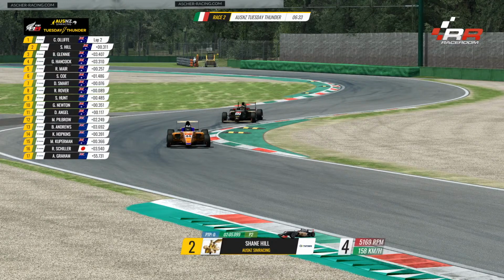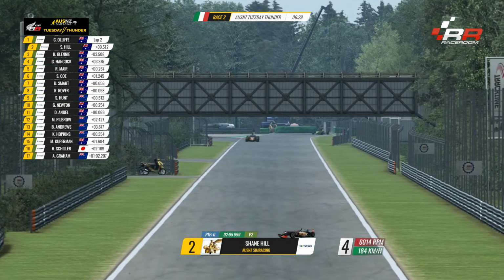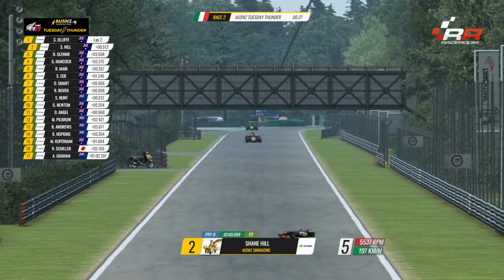Olaf and Hill having a good battle at the front still. Brendan Glennie holding on to 3rd place. He'll be wrapped with that if he comes home there.